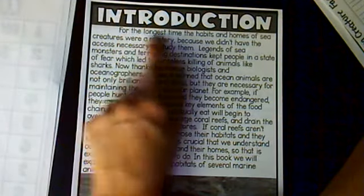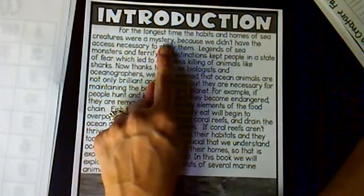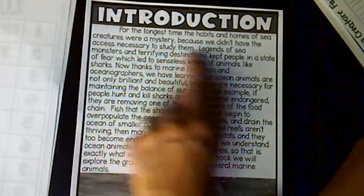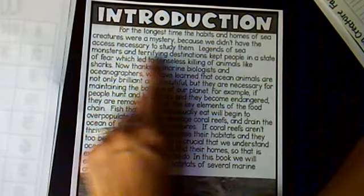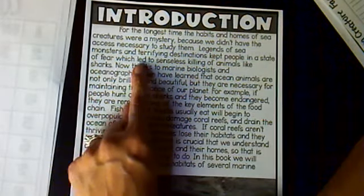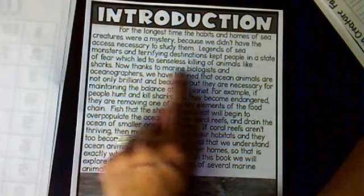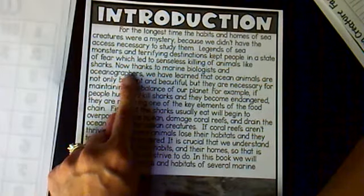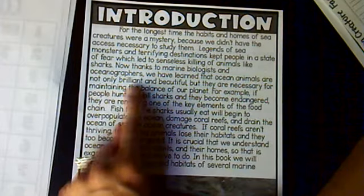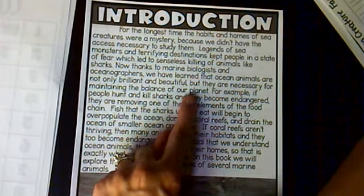Introduction. For the longest time, the habits and homes of sea creatures were a mystery because we didn't have the access necessary to study them. Legends of sea monsters and terrifying destinations kept people in a state of fear, which led to senseless killing of animals like sharks. Now, thanks to marine biologists and oceanographers, we have learned that ocean animals are not only brilliant and beautiful, but they are necessary for maintaining the balance of our planet.